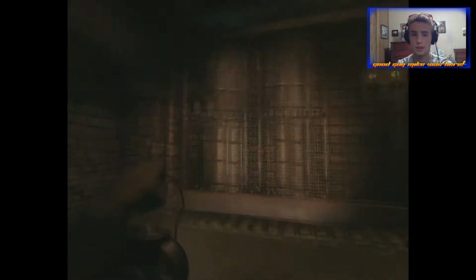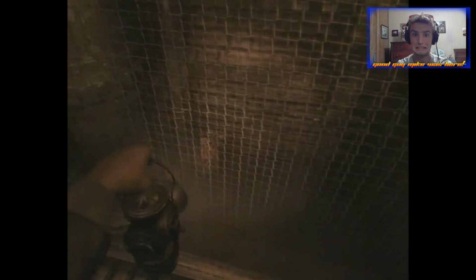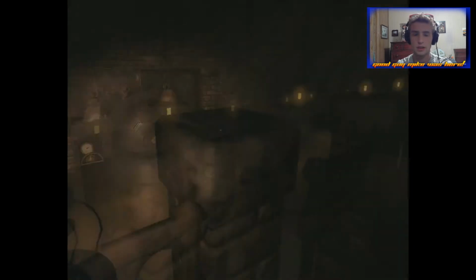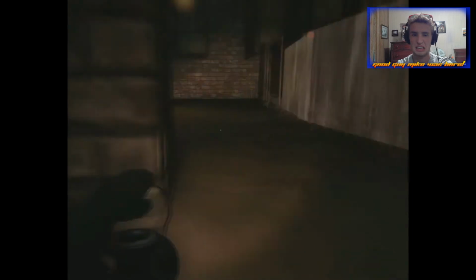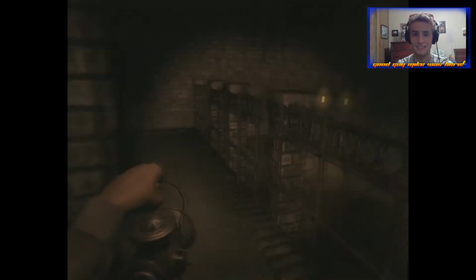I wonder if it is a thing in the water. I don't know. That or I'm about to get jump scared. Bad piggy face! So, can I go in this water or is it gonna make me sick? Yeah. Oh! Oh! It's coming for me! I don't know what it is, but I don't think it's nice.